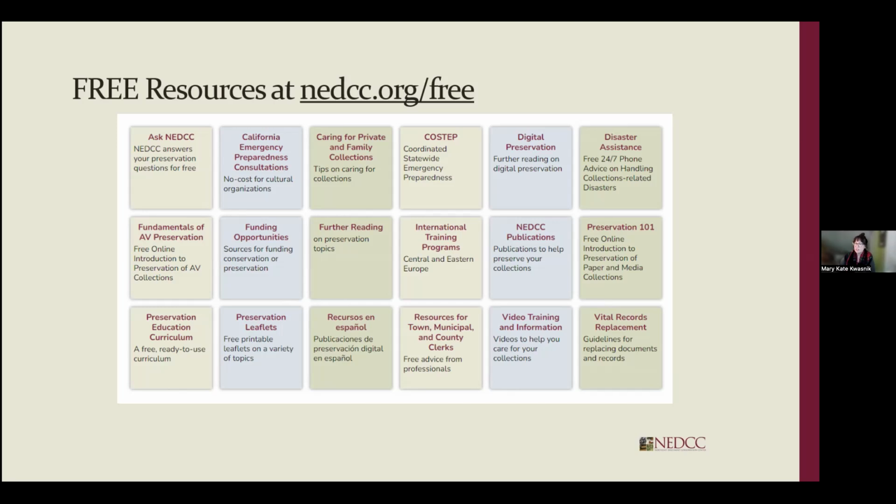Additional free resources that we're well known for are our preservation leaflets. These are easy to understand technical leaflets with information on a wide variety of preservation topics, including planning and prioritizing, emergency management, storage and handling, photographs, reformatting, and conservation procedures.